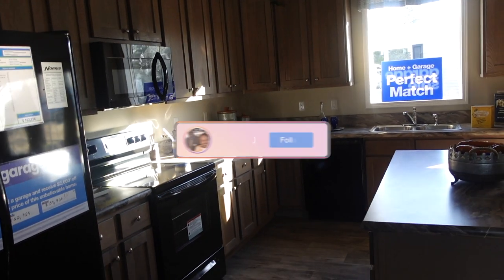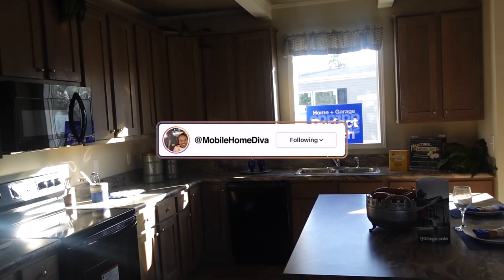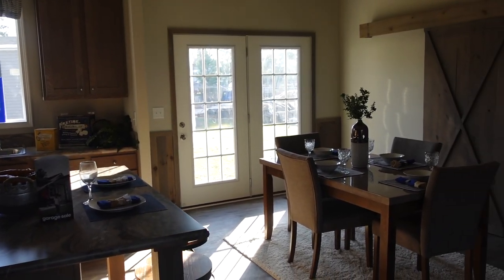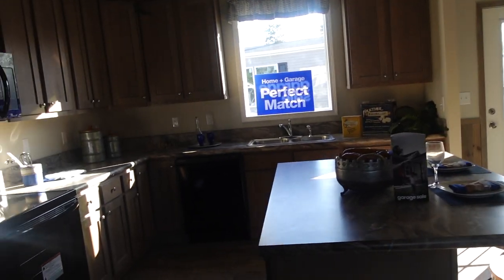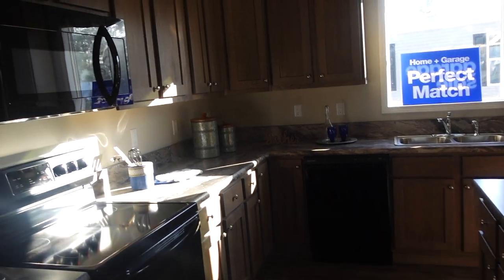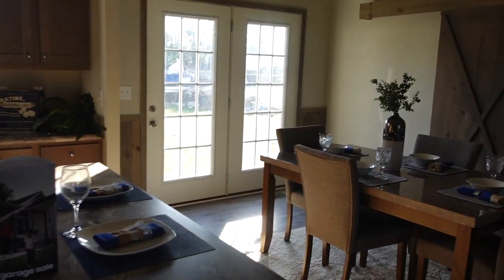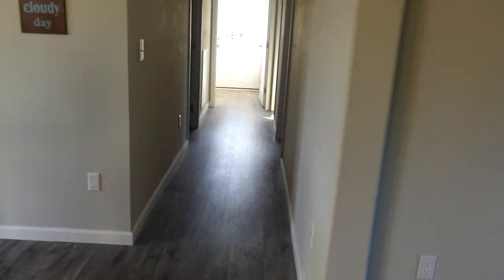Again, this isn't a mobile home, you guys. This is a modular home, okay? I'm gonna share the price with you at the end, but this is the Woodbridge. Or Little Woody. So nice. Let's go down this hall and see what we got.